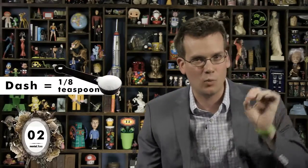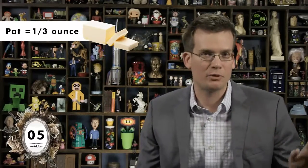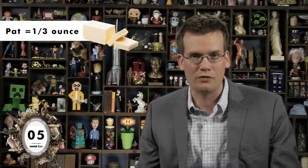Then there's the dash, as in just a dash of salt, which according to kitchen supply makers means exactly 1/8 of a teaspoon. Pinch is half a dash, or 1/16 of a teaspoon, while the smidgen is half of a pinch, a 32nd of a teaspoon. Butter is packaged at 48 pats per pound, which means that each pat is 1/3 of an ounce.